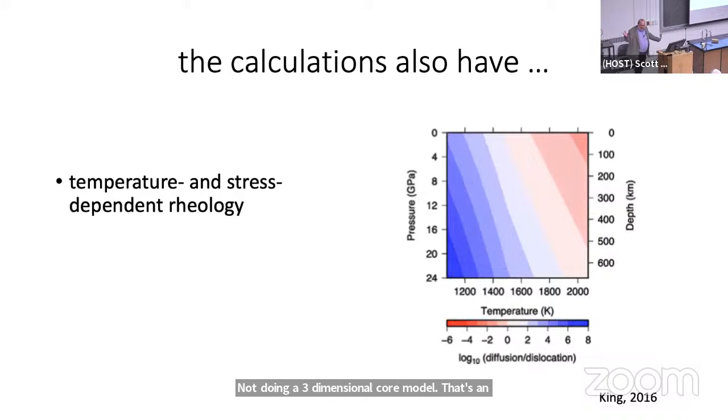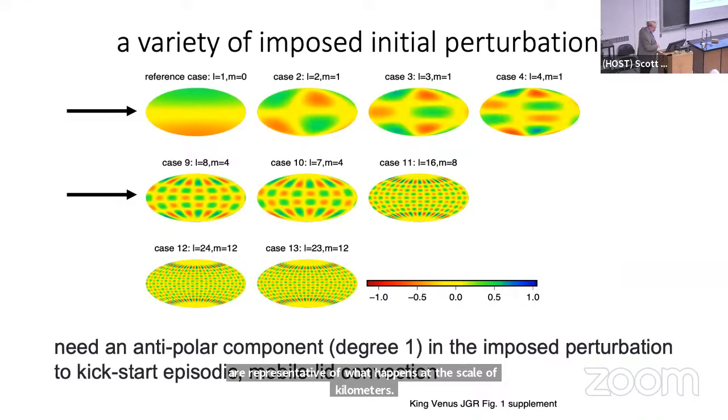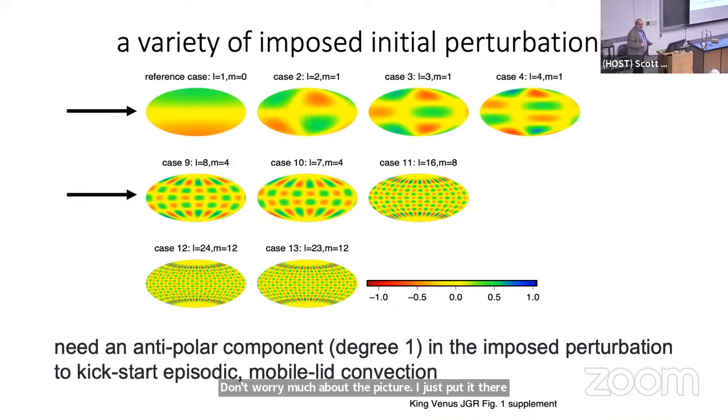We also have temperature and stress-dependent rheology in our mantle. This is based on mantle rock. The little samples that people measure at high pressure, we hold our breath and cross our fingers and hope that these little samples are representative of what happens at the scale of kilometers. Don't worry much about the picture. I just put it there so there was something pretty to look at.